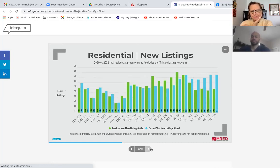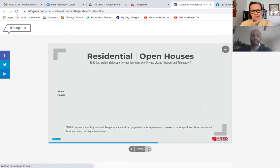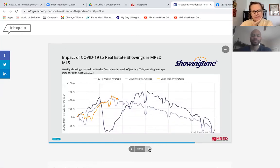And then this next shows the new listings. Listings are up again. This is when we locked down last year. Of course, listings declined. Listings are up. Is there no inventory? What's going on there? That's strange. There's not a lot of inventory.